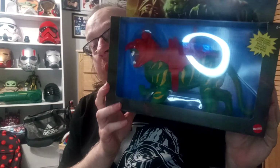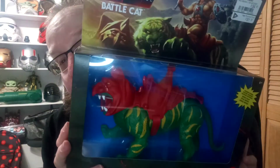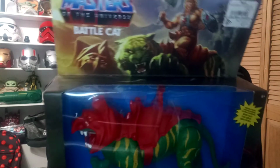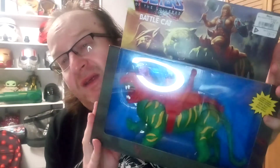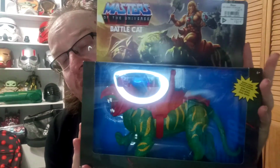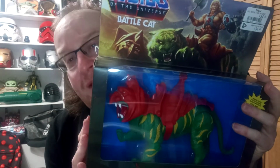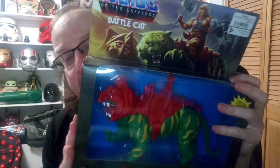Originally this was $34.99, and it's from Masters of the Universe, Battle Cat. On for the $5, yeah. Definitely for $5, I grabbed it. I was kind of shocked that for the few stores that did have this, they did not sell out. Because when it was all over on the Saturday after $5 Friday, a few of the stores still had some of this one, which I was kind of shocked.